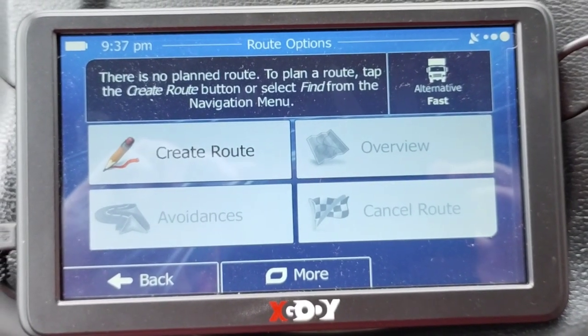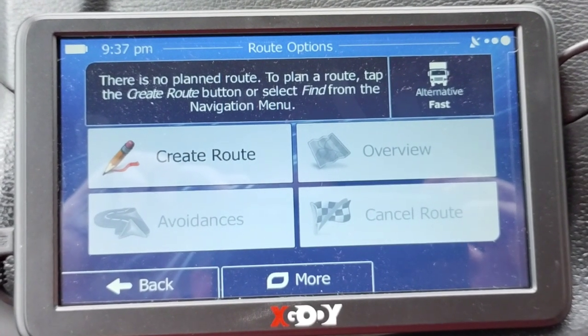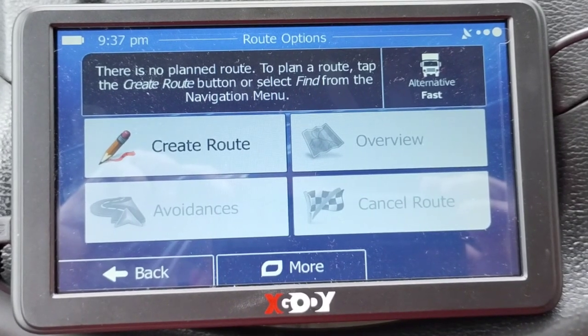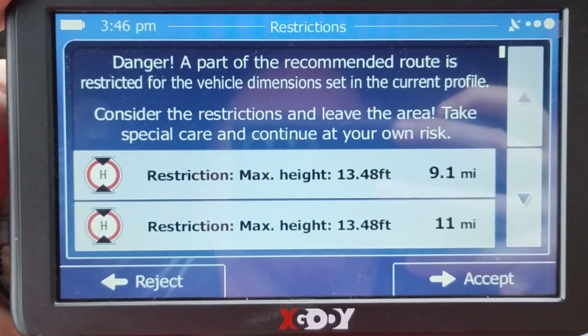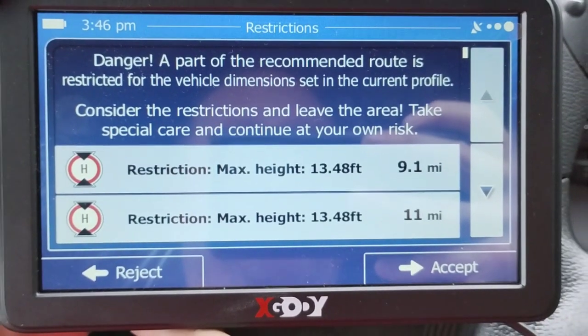I cannot figure out why it will not let me go down the Pennsylvania Turnpike. I've got it set for toll roads. I've got my parameters set right, and to what my truck is, and it just will not take me down the Pennsylvania toll road.